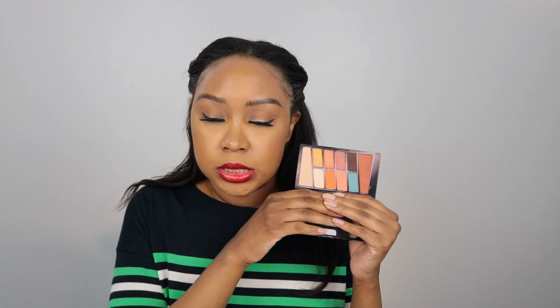This one's from Wet n Wild. This is their Not a Basic Peach palette. I kind of wanted to have a neutral drugstore palette that was accessible in case I ever needed it for a look or anything. And the only palettes that I did have a lot of back in the day were Wet n Wild, because I found their formula was really, really nice.